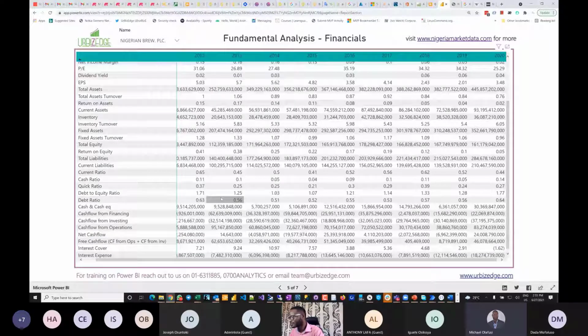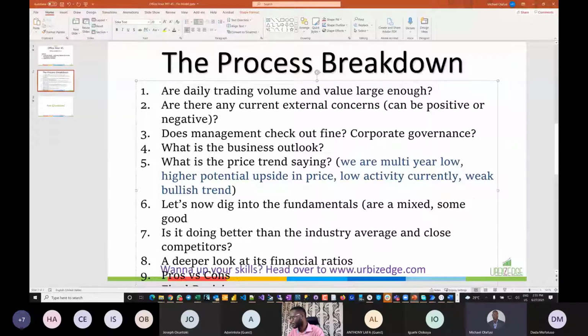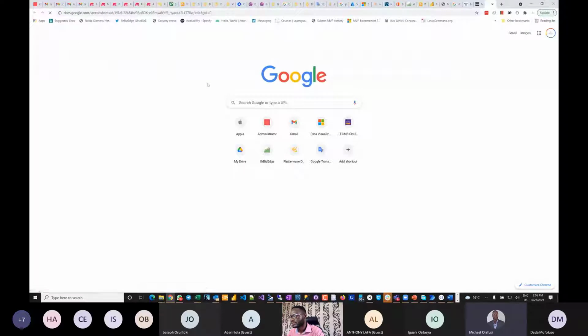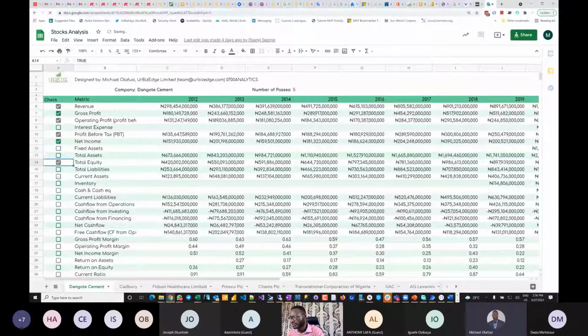So let's move on to the next process. If you ask me, the fundamentals are mixed. Some good, some not good. But in reality, because of time, I'll be writing out the good ones. I have an Excel sheet for stock analysis where I tick the good ones. I can even give you this Excel sheet. So in the Excel sheet, I tick the good ones. The ones that are not good, I don't tick.